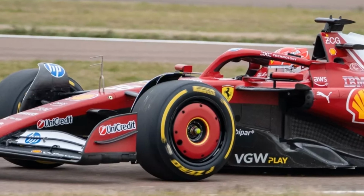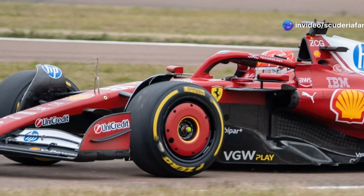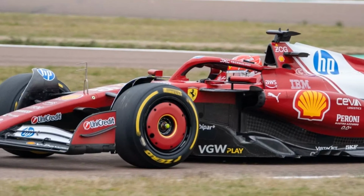The final stint ends with alternating laps, where the Ferrari driver tests the changes. However, time runs out and everyone heads to dinner. Our analysis will continue tomorrow, hoping Ferrari can take another step forward.